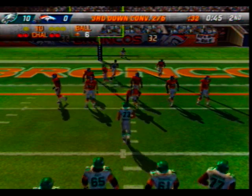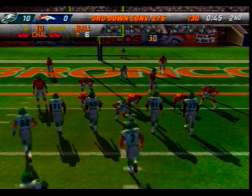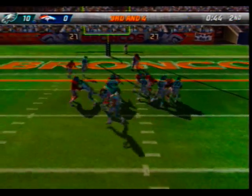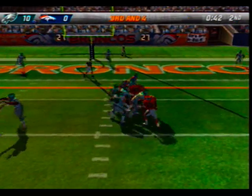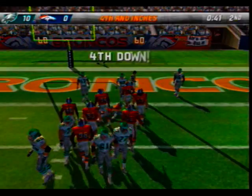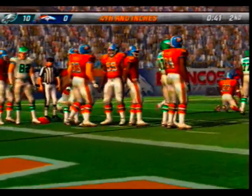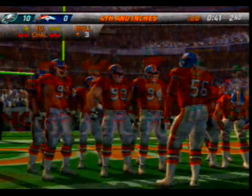Third and 4. Ball on the 6-yard line. Split backs this time. Hand off to the tailback. Price comes up to make the play at the 3-yard line. Philadelphia comes up short on third down again.